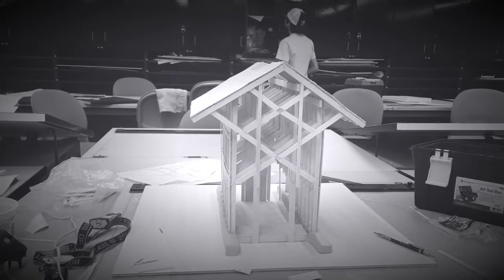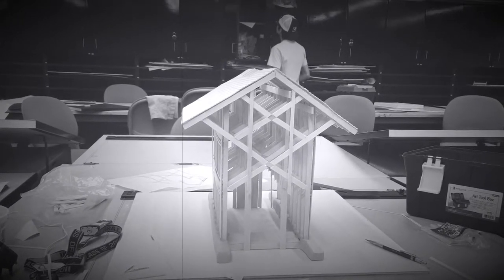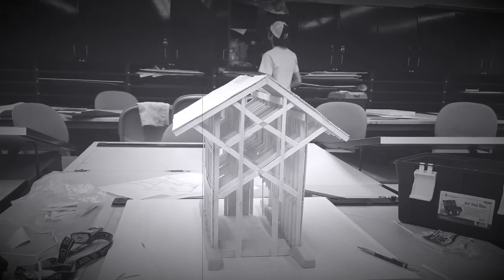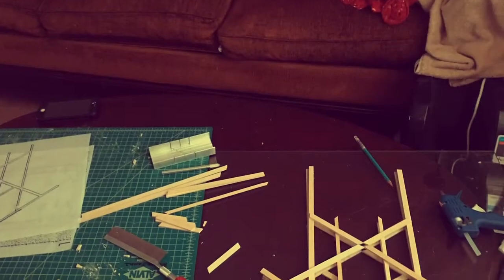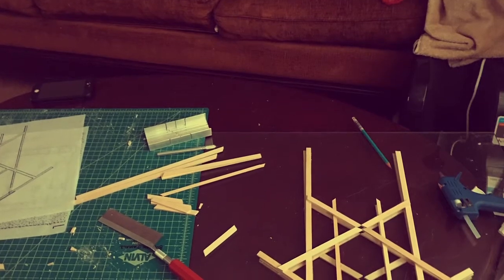While creating my model, I tried to replicate the building method that Fay Jones used when creating his Thorncrown Chapel. They built all the big parts on the ground and then raised it up and put it together.